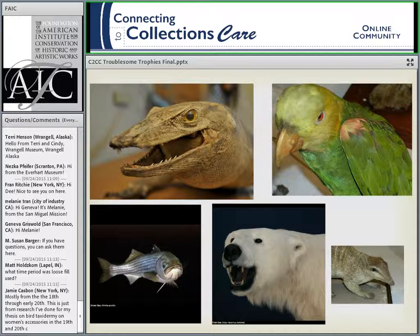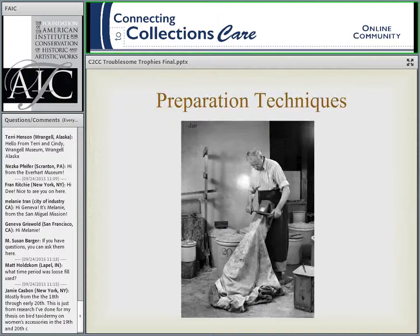So if we go to the next slide, we're going to start with preparation techniques. So in the beginning, we must start with preparing the skin. Preparing the skin involved a preservative.